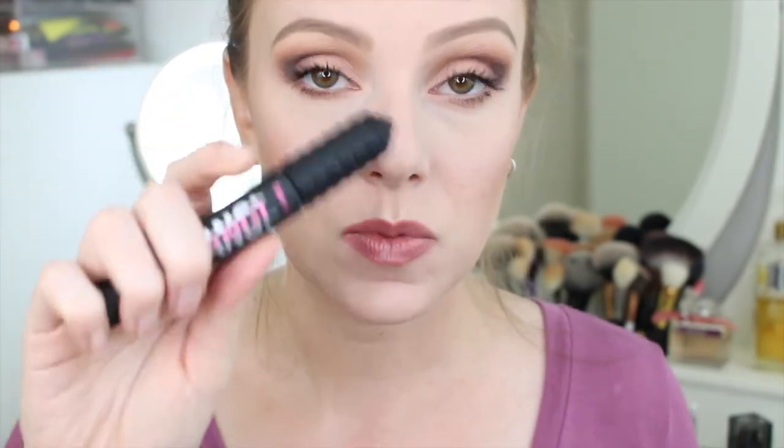And I really do like the shape of the brush. I do think it makes my lashes look longer, a little bit more voluminous. It does kind of slightly give that spiky effect. So it just depends on your preference. If you prefer fluttery, wispy eyelashes, then this probably won't be your cup of tea. But I feel like this is the happy medium between Roller Lash and They're Real. If you're looking for something in between, this is what's gonna do it for you.